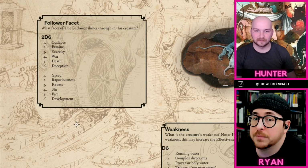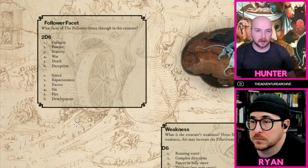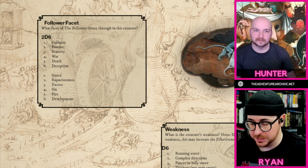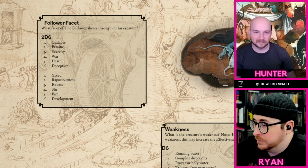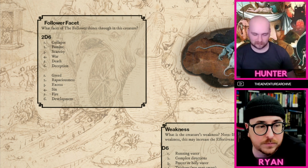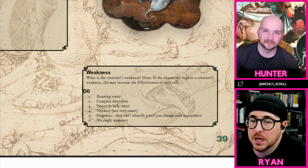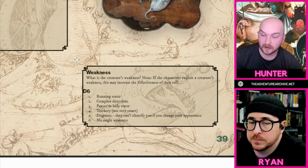Yeah, it could be. There's also follower facets that shine through in this creature. So roll another 2d6. I rolled a 3 and a 2. Ooh. So scarcity and rapaciousness. Rapaciousness is a good word. Is it? That I'm gonna Google. Extreme gluttony. So extreme. So this one might be a little thick Merilith, a couple of C's on there. And then one last d6 for your weakness. A 1.